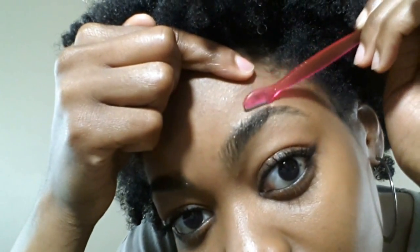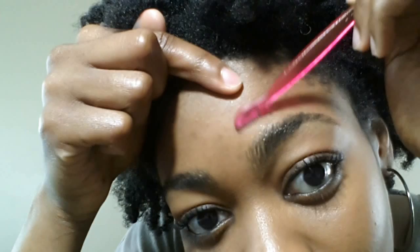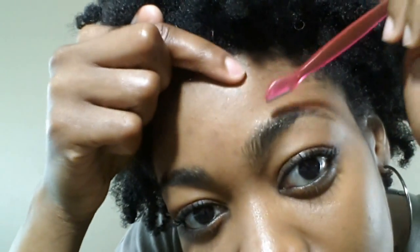All right, so next I'm going to show you how I like to work with my razors. First I'm going to start with the NaturalMe4C trimmer. I just like to take this and put some tension on my skin. I'm going to be looking over here, I'll put the mirror over here. I'm going to come in here and be very careful and get rid of any extra hairs that may be there. Be very careful because this can slip sometimes and you can go straight through your eyebrow.